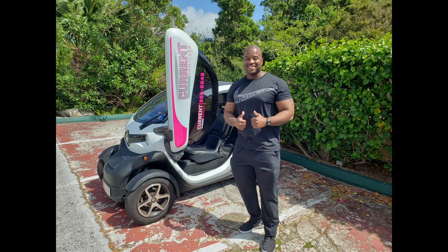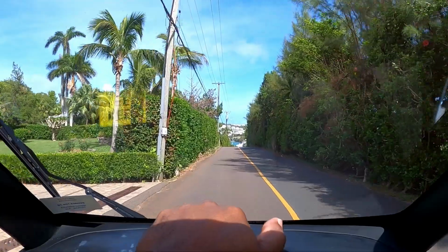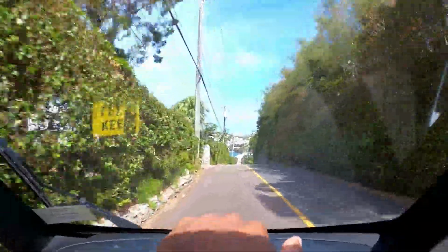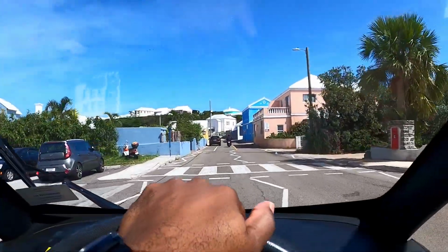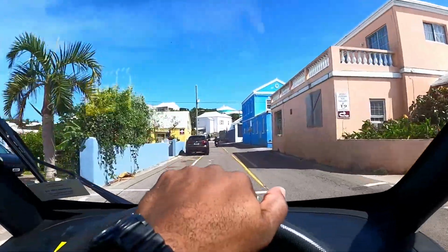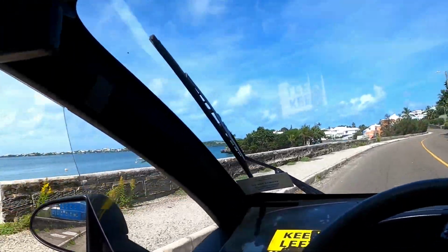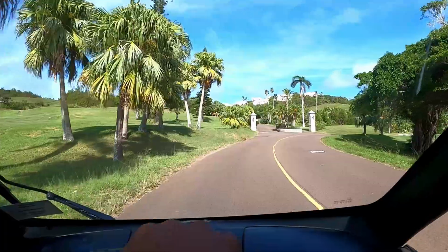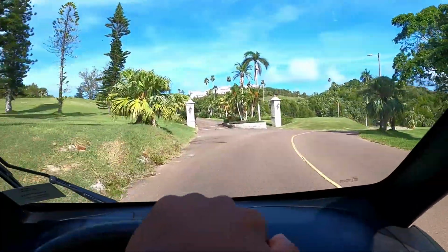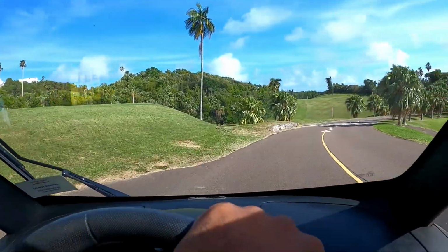Now to get around Bermuda, I rented this tiny little electric car called a Twizy. I took this Twizy all over the island. This little thing could get up. Actually, driving this Twizy around the island was one of my favorite parts of the trip.